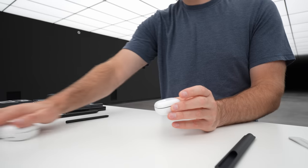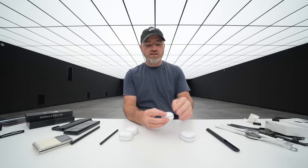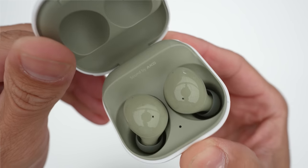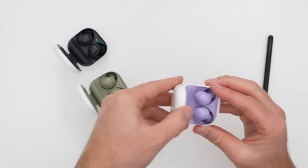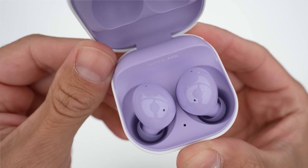And then I have some more over here. Now, you might be deceived because you say, oh, they all look the same. Yeah, the cases are the same, but then you get a sense for the color when you crack them open. This must be olive. Come on, Will. Did I get that one? All right, that's olive. Graphite. We have white, the most obvious of the bunch. And then, ooh, lavender. Lavender, wow, okay.